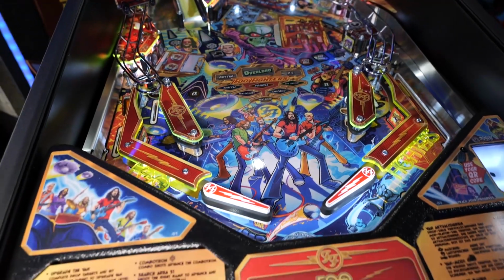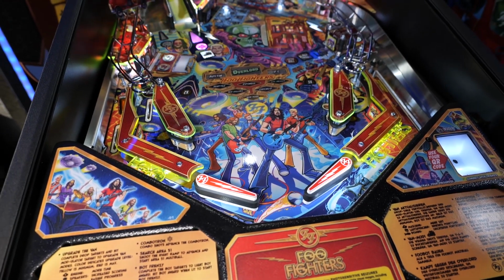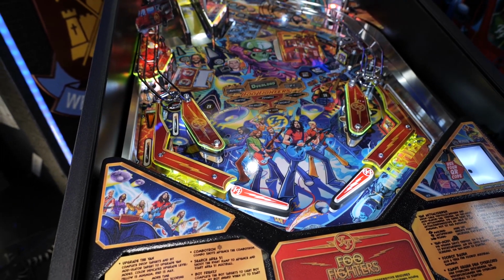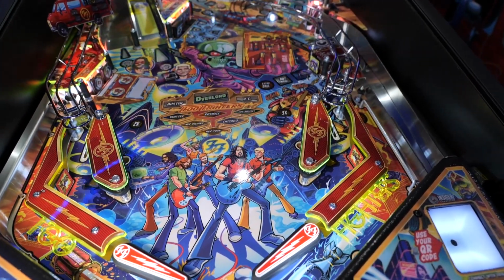I have to say, this is one of the better looking games I think that has come out from Stern in recent times. If you compare it to Rush, which is another band, the artwork on this is considerably better than the artwork on Rush.